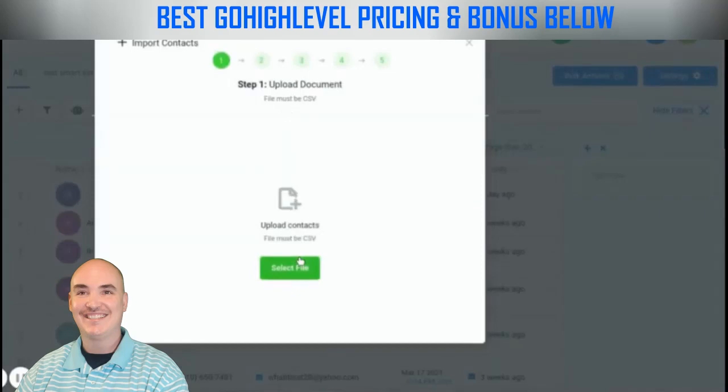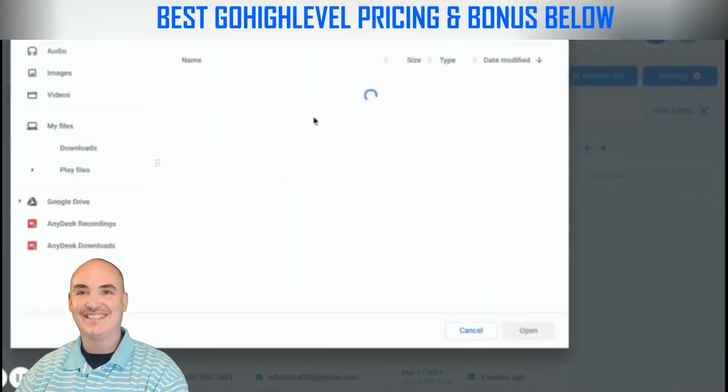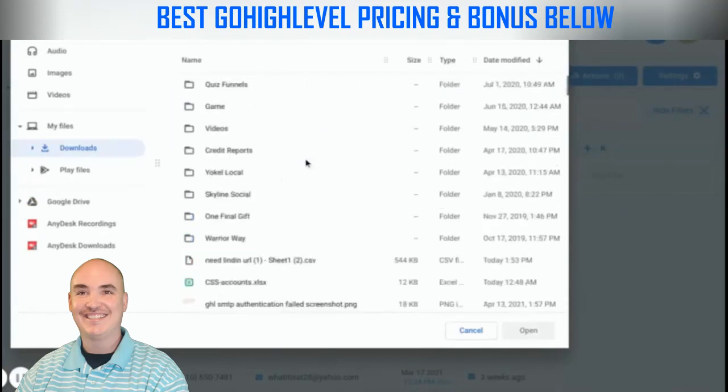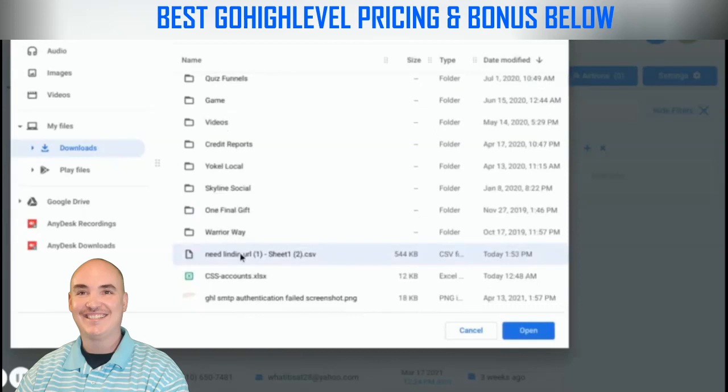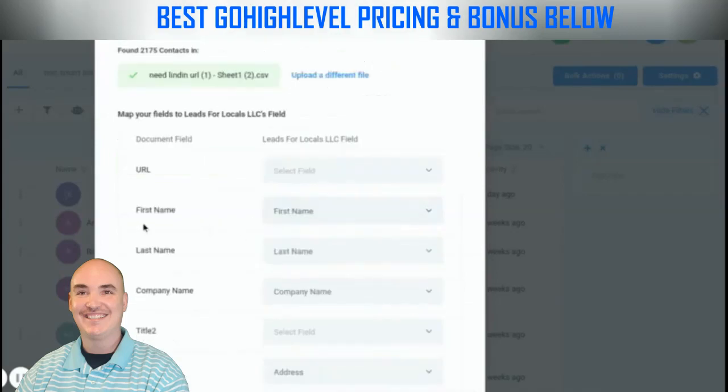Okay, so you're going to download your CSV file. We're going to click on Contacts, and then Contacts and Smart Lists. All right, from here all we're going to do is import the list. The strategy is really easy to do. There's not that many steps to it. So we're going to import contacts, select file, find your CSV file, and upload. And then we're going to need to map the data, but it usually does it automatically.